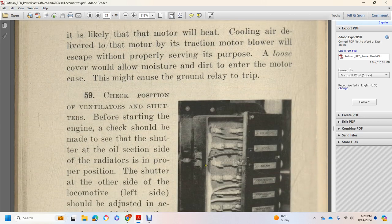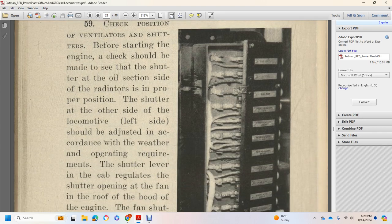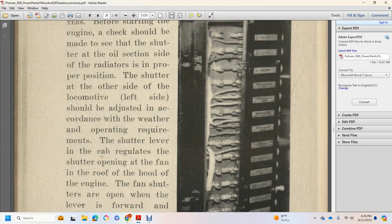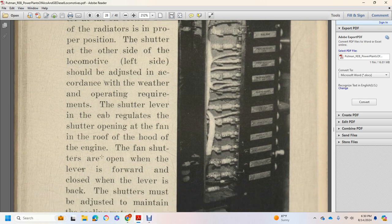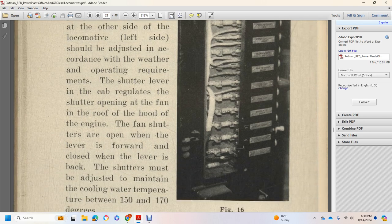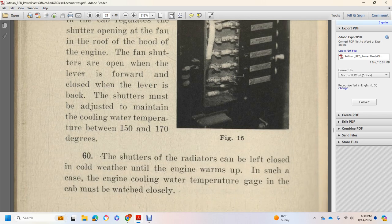59. Check the position of ventilators and shutters. Before starting the engine, a check should be made to see that the shutters on the oil cooler side of the radiator are in the proper position. The shutters on the other side of the locomotive, the left side, should be adjusted in accordance with the weather. Operating requirements: the shutter lever in the cab regulates the shutter opening of the fan in the roof hood of the engine. The fan shutters open when the lever is forward and closed when the lever is back. Shutters must be adjusted to maintain a cooling water temperature between 150 and 170 degrees.